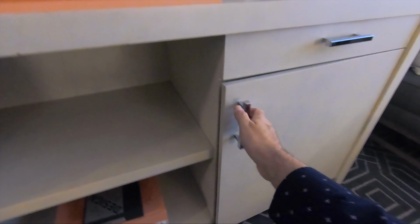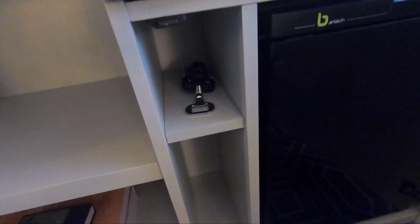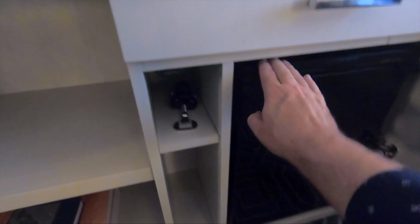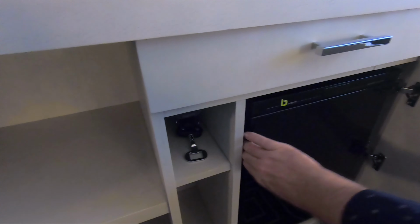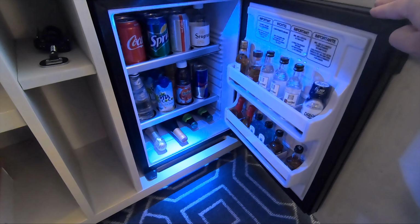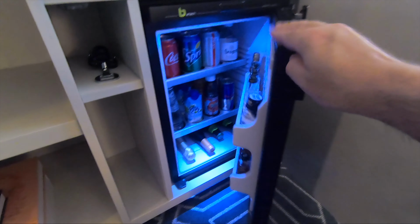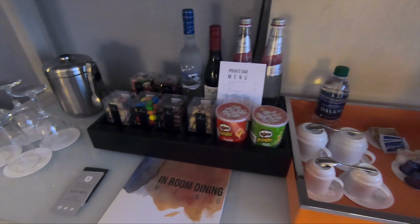Nice big drawers. This side has a mini bar. This is nice. They give you a corkscrew in case you bring your own beverages, or use some of theirs, I suppose. Let's open it up and see what's inside. Now, the refrigerator here is fully stocked, so you're not going to be able to bring your own things. But you have lots to choose from here.